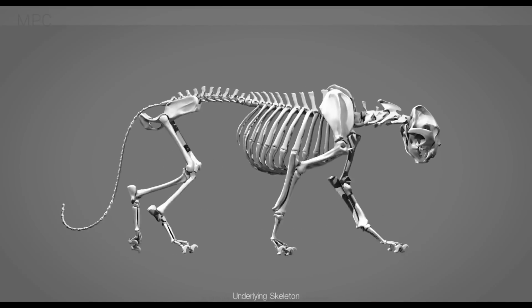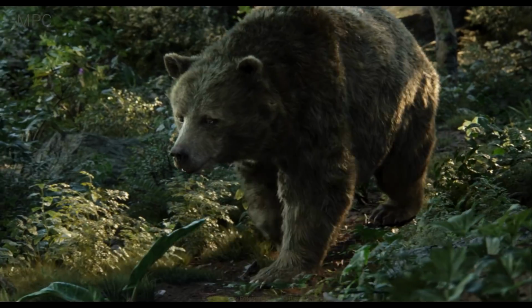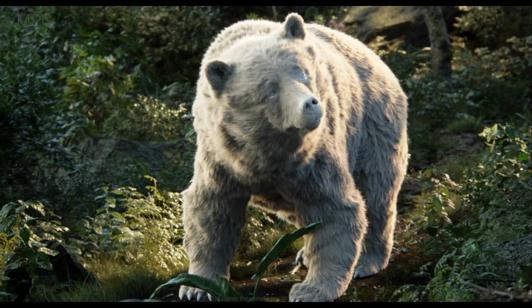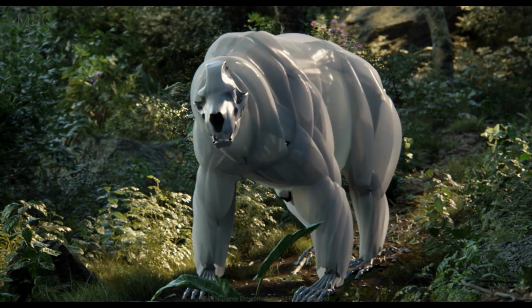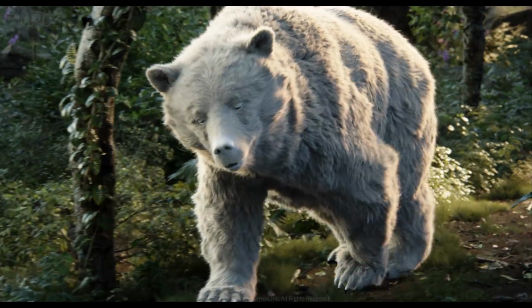So at MPC, the way we build characters is from the ground up. We go for a very anatomical approach. So first thing we would do is to study the anatomy of whichever creature we're building. And we need to make sure that we've got a skeleton that the animators can move around, that moves in a realistic way. That's the main first section.